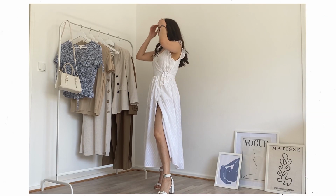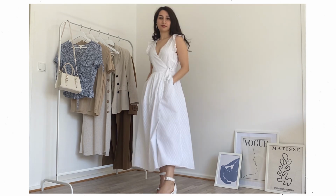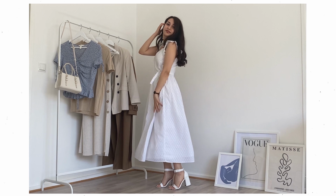Please let me know in the comments which dress you think I should keep. I really love this dress, but it's a bit more formal, you know. If someone of my friends were getting married or I had a birthday, I would wear this dress. But for every day, I'm not sure. Again, please let me know what you think about it.